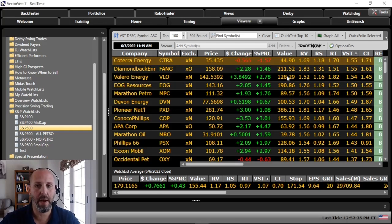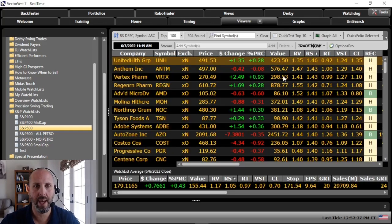And with one click of the mouse, we can force rank that list of 504 companies by our relative safety score, by our relative safety indicator. RS, just like Comfort Index, is on a 0 to 2 scale. Above 1 is favorable, below 1 is unfavorable. The higher above 1, the better. Okay, so relative safety is an indicator of risk.